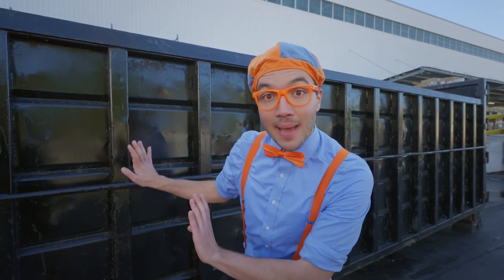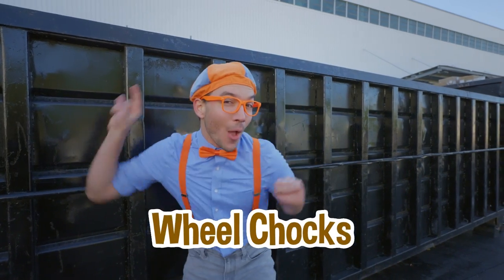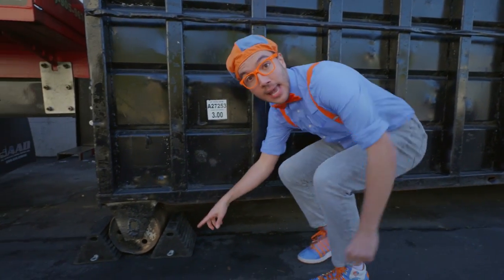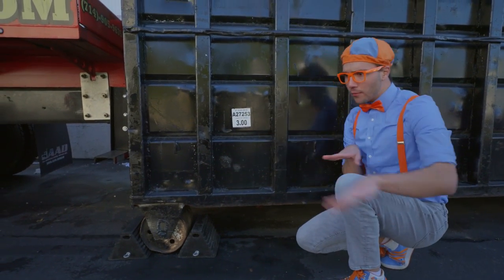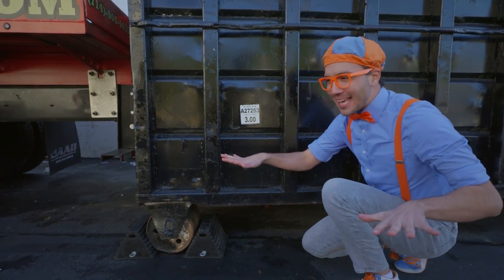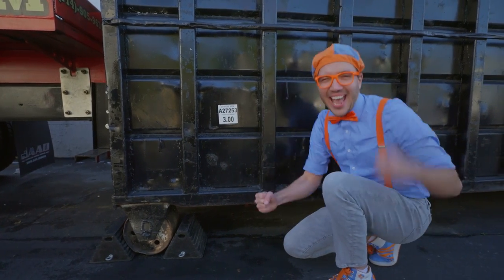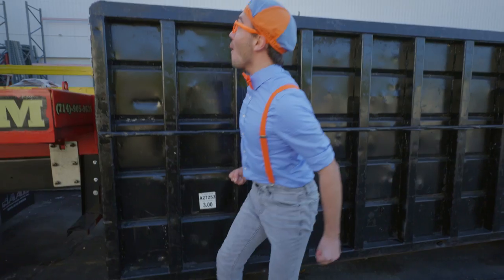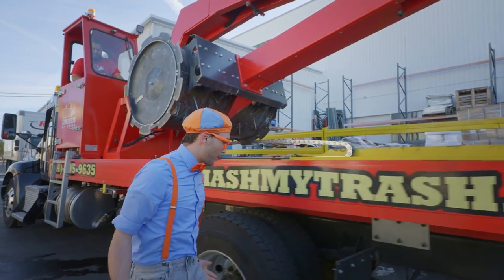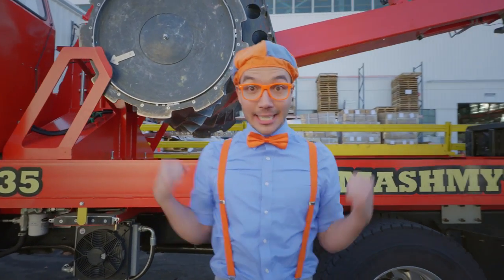But when we're smashing the trash inside the hauling bin, we need to use wheel chocks. Whoa, see? Yeah, these bins can be moved around, but when we're smashing, the wheel chocks keep it in place. So it doesn't shake or move when we're smashing the trash. Whoa, this is so awesome. It's so big. It would be really cool and fun to see some trash get smashed.